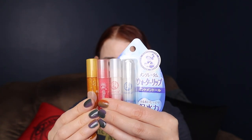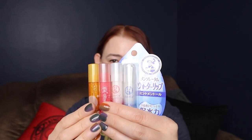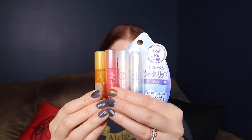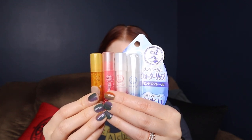And then I also have by this brand their melting lip cream. I have the matcha kind, and they also make the honey, I think, and the unscented, but they've all been amazing. This is a Japanese brand. Highly, highly, highly recommend their lip products if you haven't tried them yet.